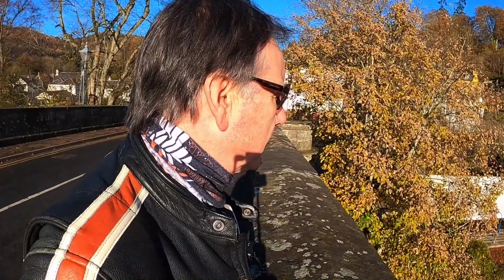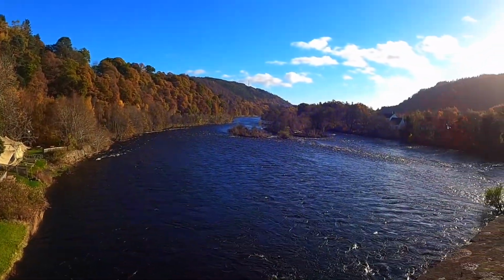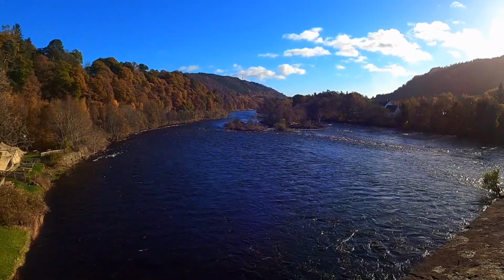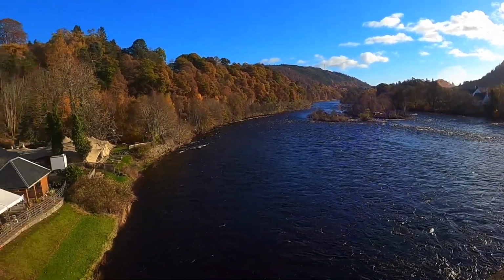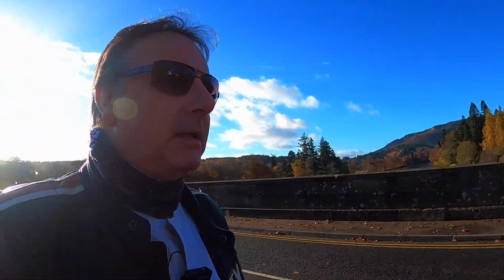River Tay, very famous for its salmon, but as I don't fish, it's a bit lost on me, but what a beautiful sight. Okay, so next place I'd like to visit is the cathedral, so maybe head over there now and see what's about. Maybe see if we can grab a coffee somewhere as well, because it's that time of day.